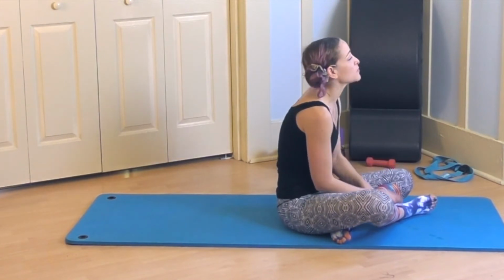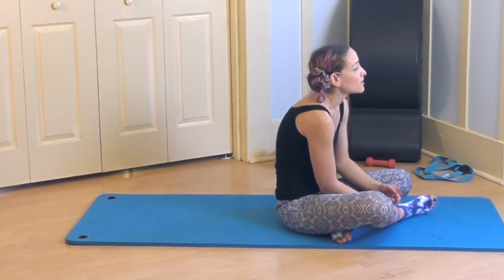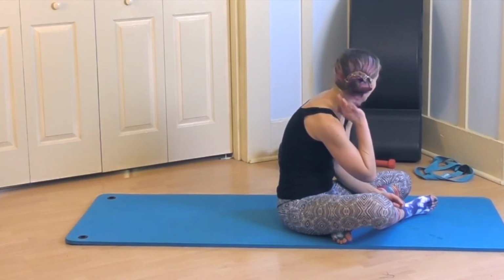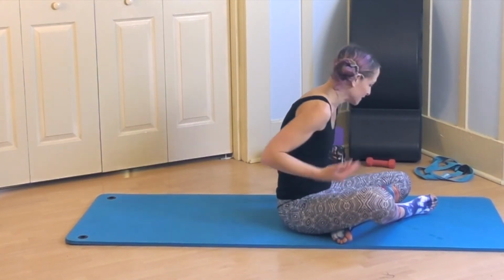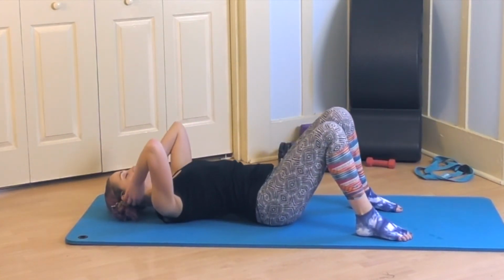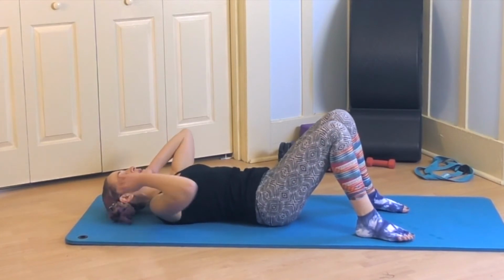So a lot of times we wind up sitting here, especially if you're sitting in a chair, and you see how creaky that neck is. I know I've got a ponytail in there. But we really wanna focus on lengthening the neck. And it really gives you a double chin.